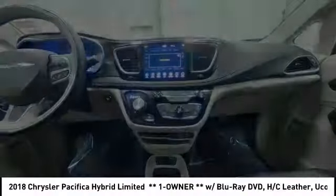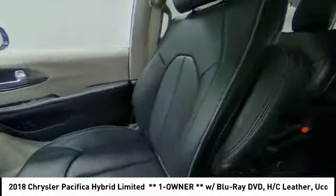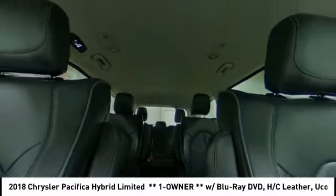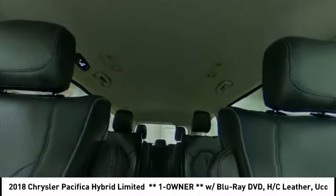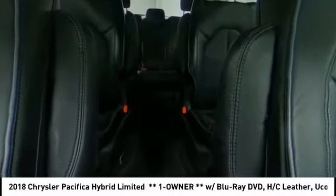Here are some of this vehicle's great options: heated mirrors, aluminum wheels, rear spoiler, power liftgate, brake assist, traction control, stability control, daytime running lights, engine immobilizer.